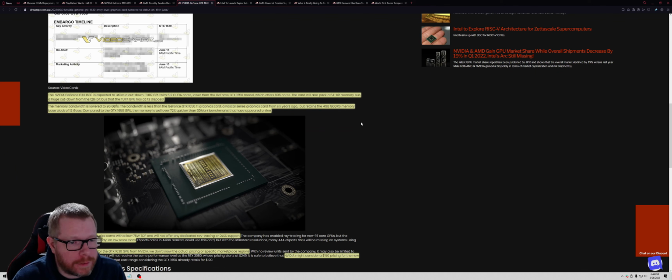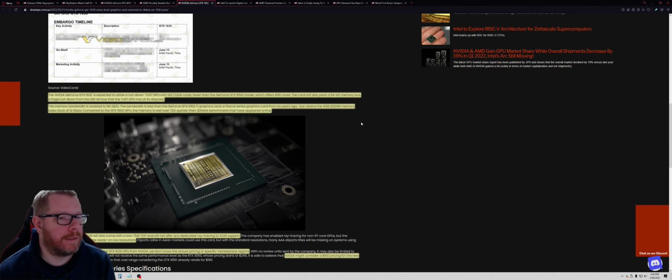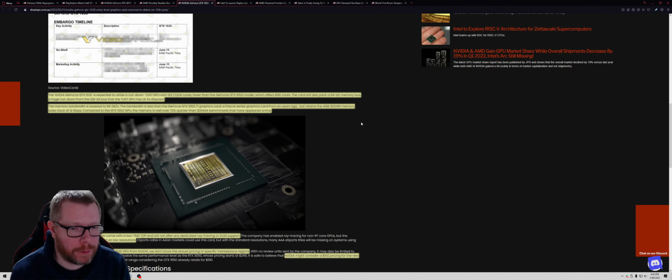The NVIDIA GeForce 1630 is expected to utilize a cut-down TU117 GPU with 512 CUDA cores, lower than the GeForce GTX 1650 model, of course, which offers 896 cores. The cards will also pack a 64-bit memory bus, a huge cut-down from the 128-bit bus that the TU117 GPU has at its disposal. It's kind of a given. It's going to be less than a 1650. Memory bandwidth is lowered to 96 gigabytes per second. The bandwidth is less than the GeForce GTX 1050 Ti graphics card. That's a little bit on the low side. I would have hoped that it would be about the same performance as the 1050 Ti, given that it's a 30 and it's competing with a 50.